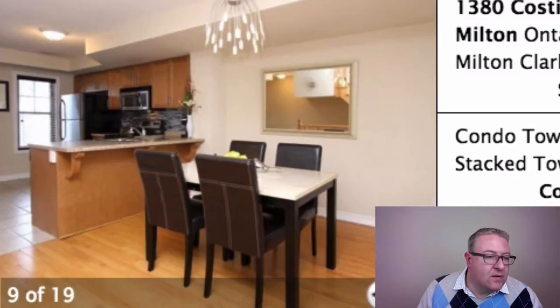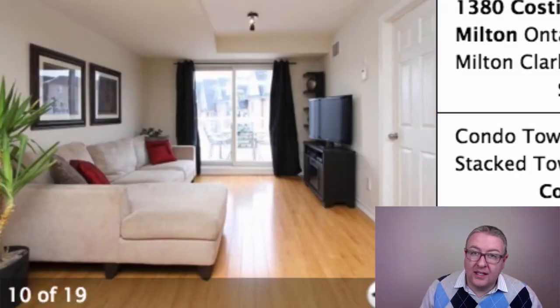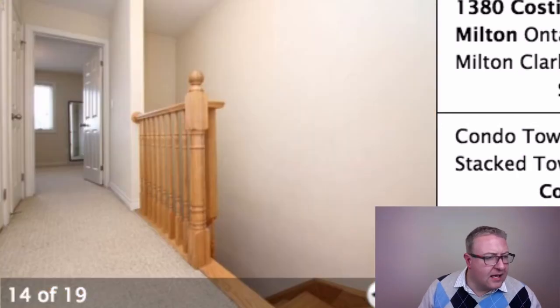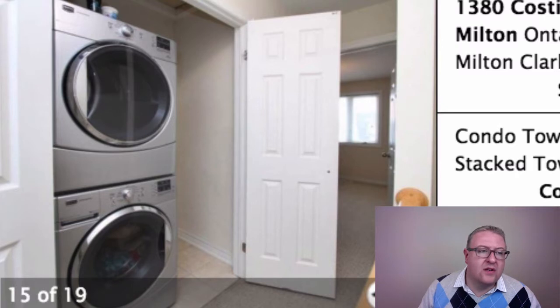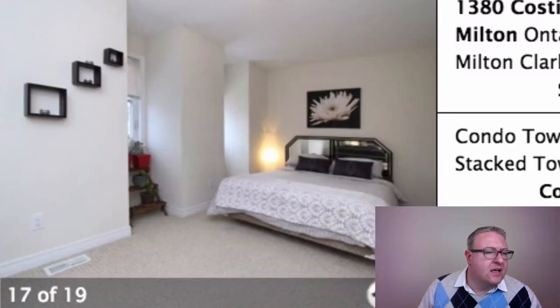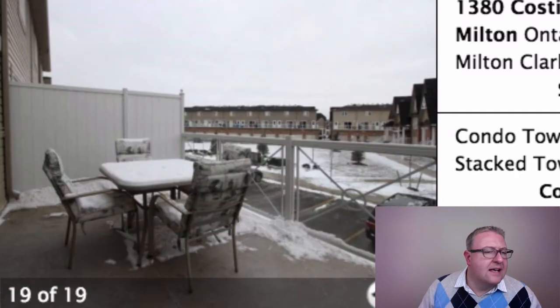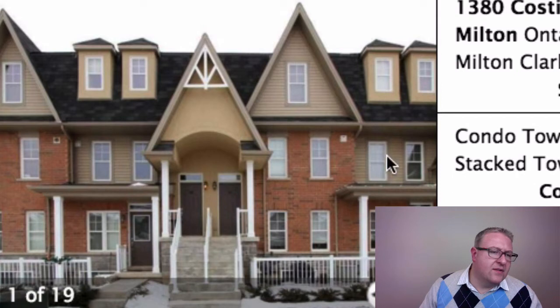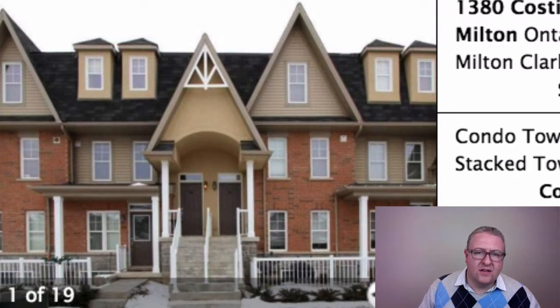Open concept main floor is a 2-piece washroom, which is toilet and sink, and then upstairs you've got 2 bedrooms, 2 washrooms plus a laundry. About 1275 square feet, and then that is above the garage. I gotta think they're doing well. There's the upper units, and then you've got the lower, which is the main floor and the basement. This is a good, smart price point.